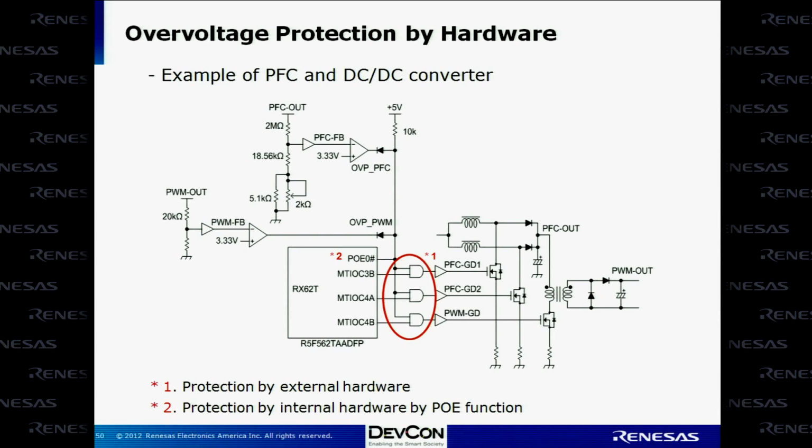Protection. Protection can be implemented in two ways. One external, where you don't really care what the MCU does, and you make sure that you have a circuit on the outside to shut down if there's a problem. And the other way is to get the MCU to do it. In this case, we have implemented both.